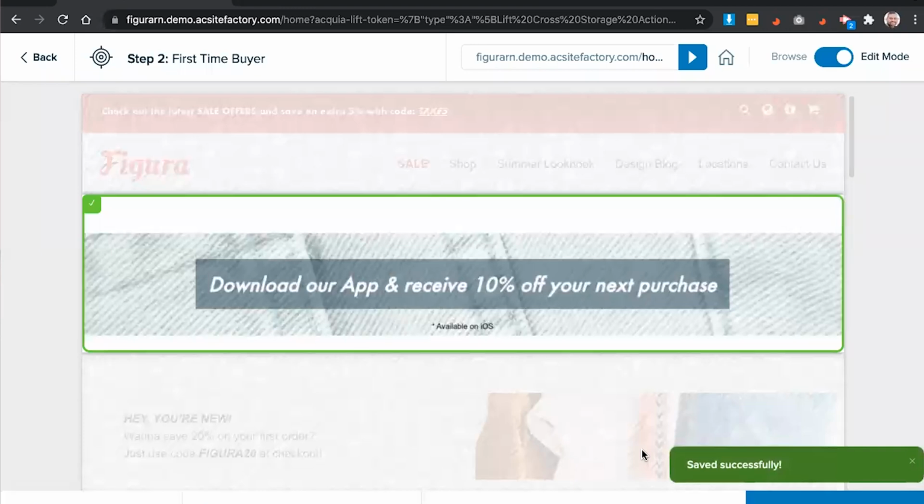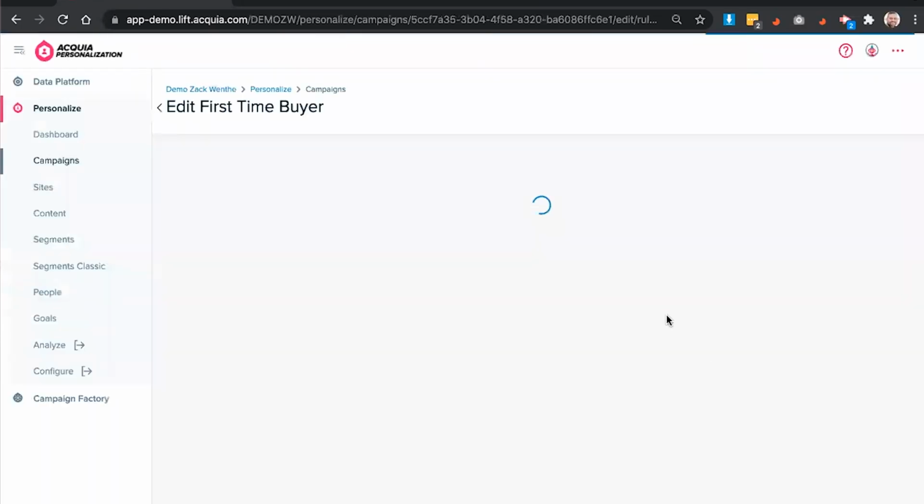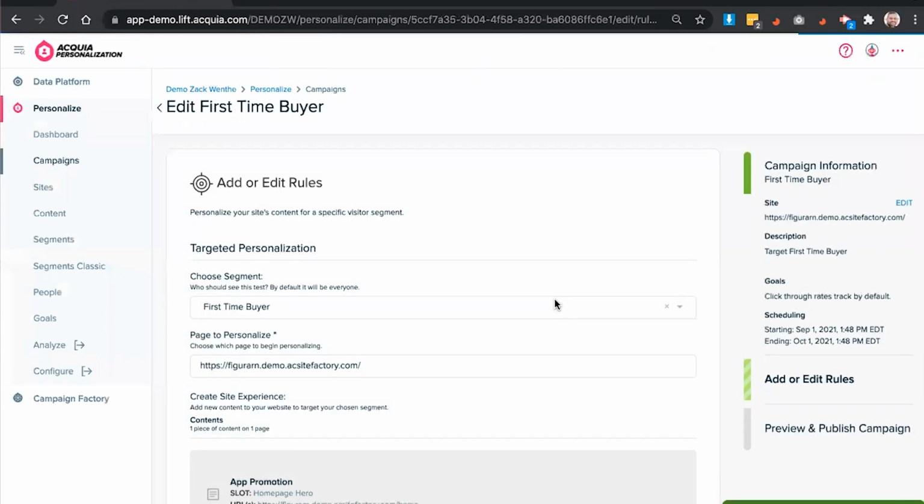So this weekend, when first-time buyers visit, pulling data from the Acquia Marketing Cloud, we can target those first-time buyers with a personalized experience on the website.